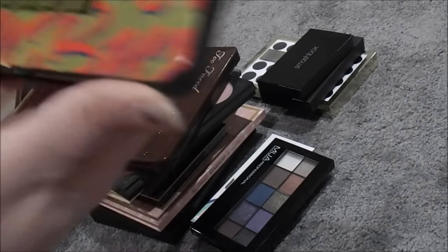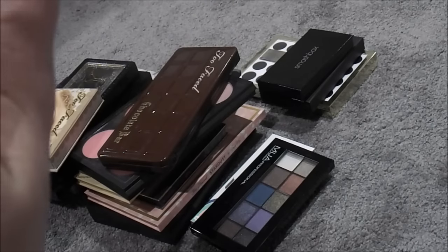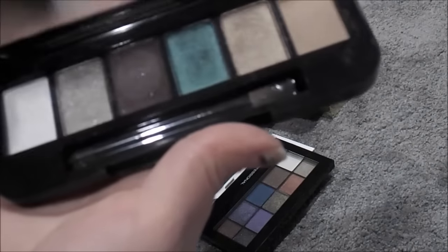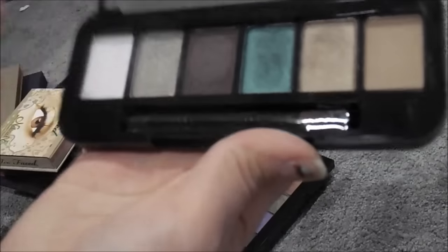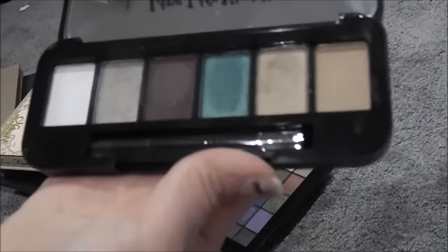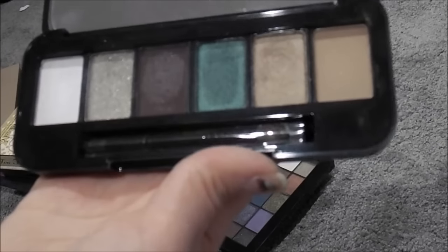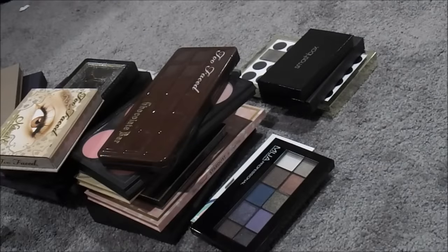Next is Buxom. This was in their holiday collection. It's just the Look All You Want eyeshadow palette. I love this because it has my kind of colors in it. And this opal one is so gorgeous. It transforms any shadows into like this blue pearl. This green is gorgeous and they all work. So I'm going to keep this and then whenever I want to switch it out, I can. So that is staying with me. I actually use that a lot.